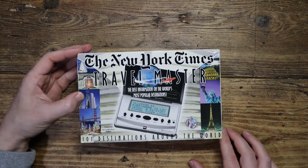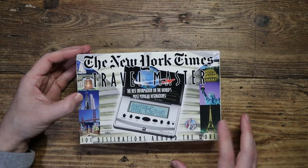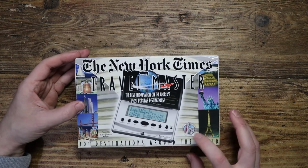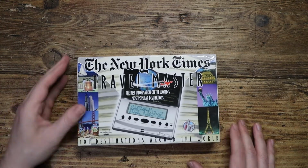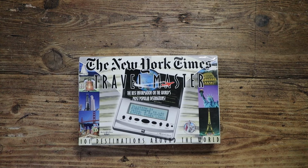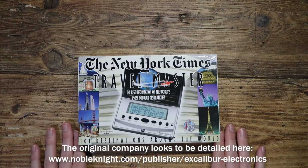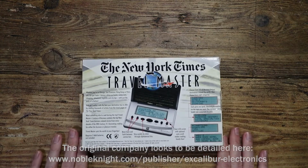It says, "We make you think," which is an interesting tagline for a company. Excalibur Electronics, their website does still exist, but they look like they've pivoted to electrical repair, installation, panel repair. I think it's more business to business stuff there. Let's flip this over and see what's on the other side.